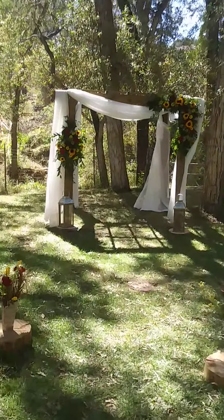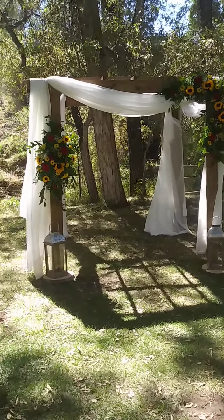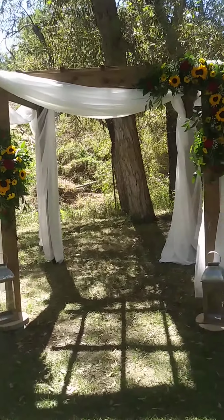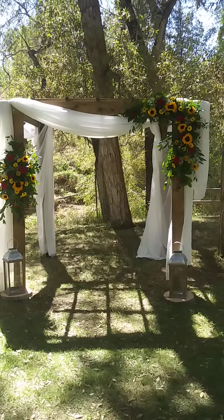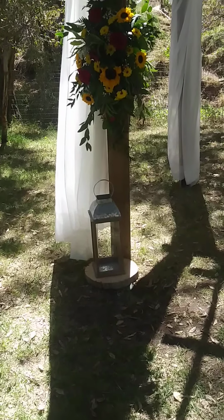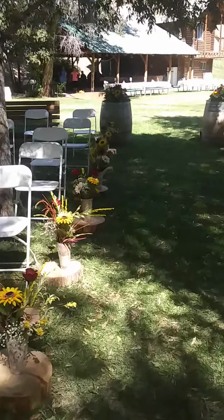And then this is my gazebo. This was a custom piece I made for a bride last year, and I just love this gazebo. That's got our draping on it, and then they had the florist put in some beautiful roses and sunflowers. I always say this is a year of pioneer wedding colors with that red and yellow. And they put some of our big lanterns here at the base so that adds some more interest to it. Here we're looking back at the aisle. This is just stunning. One other place I'm going to show you is their cake table.